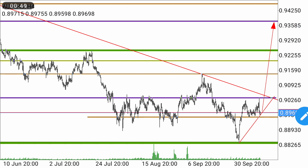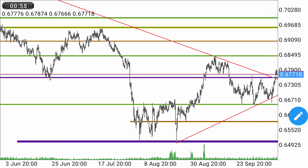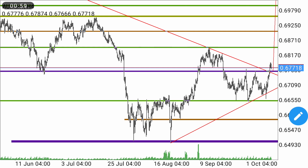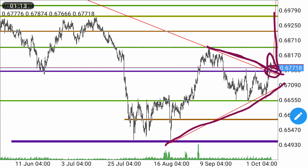Another pair which we're going to be focusing on apart from AUD CAD is AUD CHF. And for AUD CHF for the coming week, we're going to be looking for a bullish direction. The big reason behind it is because on the daily and the H4 time frame, the market has successfully broken this downtrend, which gives us a formation of a triangle. So we're waiting for a little pullback, then to hold it toward our targeted area. Our entry point will be observed after the retest of this place.